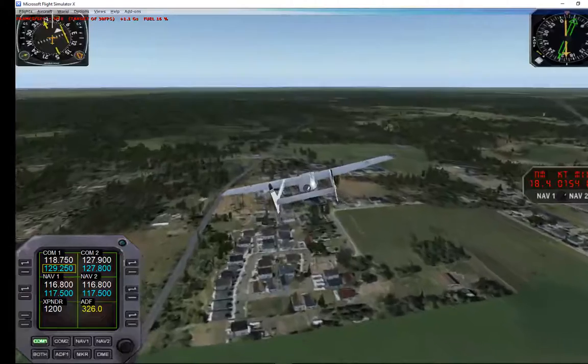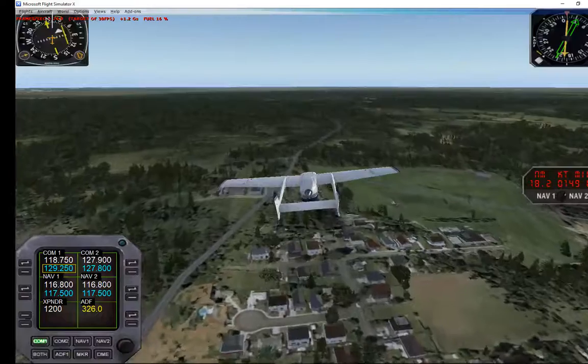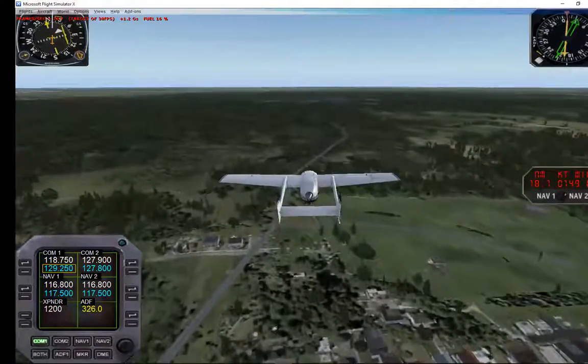I'm flying outside the plane. I'm not too hot at it. I'm trying to keep it within reason here.